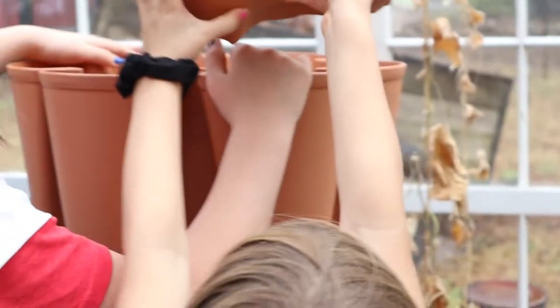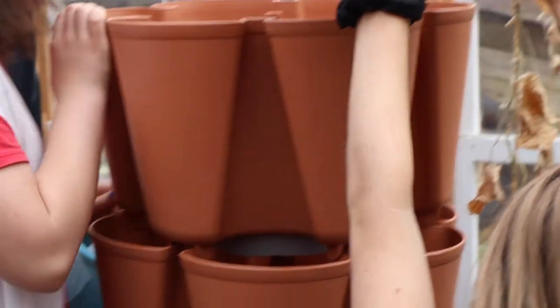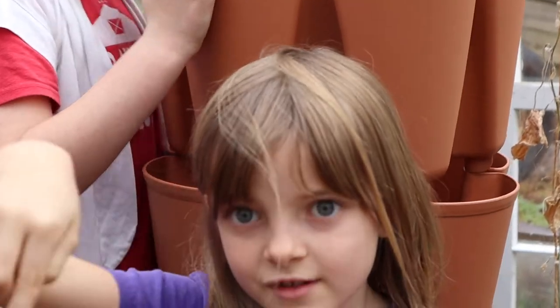Okay. Are those on it? Yep. So that's the very top. You just put water in the top, and then it goes down into all the blue things to water each tier. There were little holes at the sides of the blue things. That's how it goes in. Isn't that cool? Look, yeah. He's studying it.